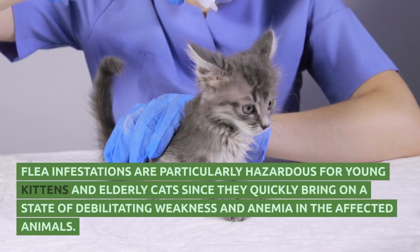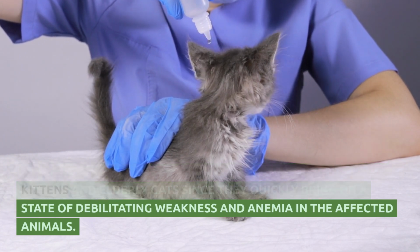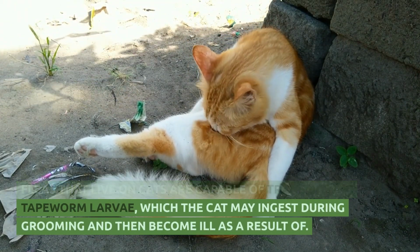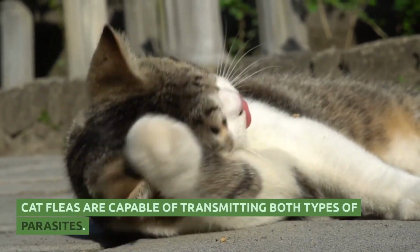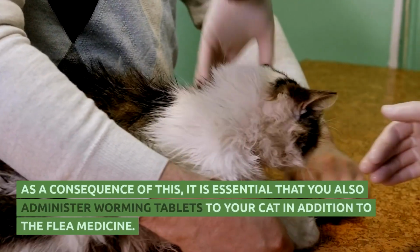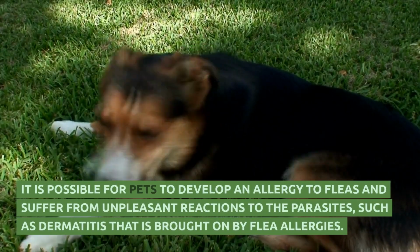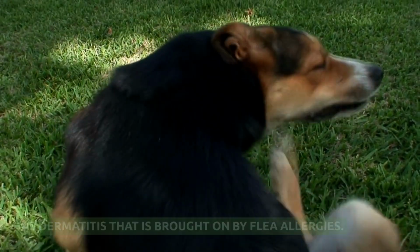Flea infestations are particularly hazardous for young kittens and elderly cats since they quickly bring on a state of debilitating weakness and anemia in the affected animals. Fleas that live on cats are capable of transmitting tapeworm larvae, which the cat may ingest during grooming and then become ill as a result of. Cat fleas are capable of transmitting both types of parasites. As a consequence of this, it is essential that you also administer worming tablets to your cat in addition to the flea medicine. It is possible for pets to develop an allergy to fleas and suffer from unpleasant reactions to the parasites, such as dermatitis that is brought on by flea allergies.